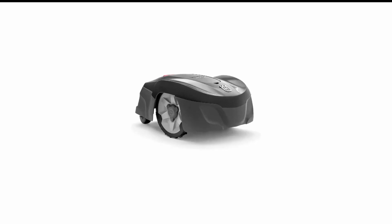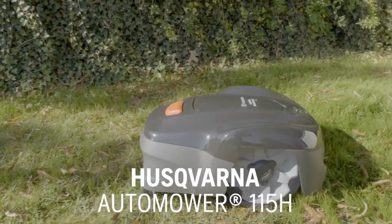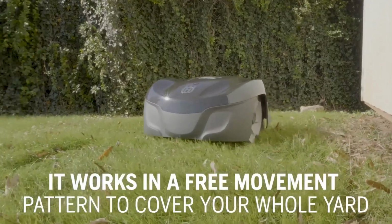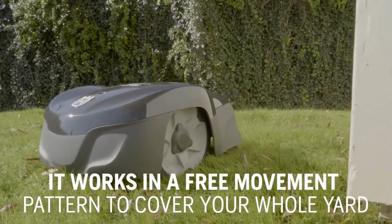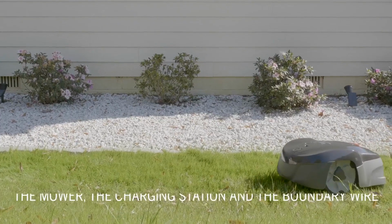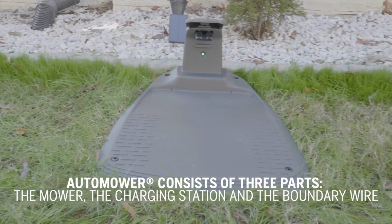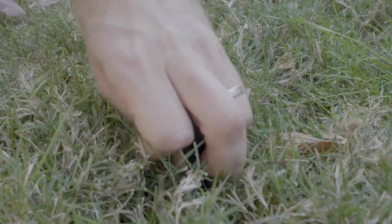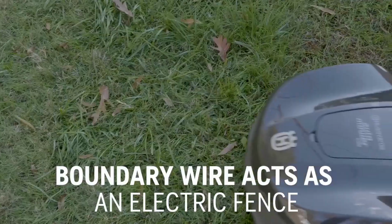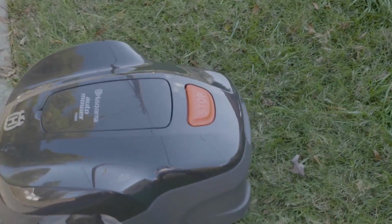Number 5 in my list is Husqvarna 115H Robotic Lawn Mower. The Husqvarna Automower 115H is designed to mow various grass types on lawns up to 0.4 acre. Its 18-volt 2-amp-hour lithium-ion battery is durable and provides 60 minutes of runtime per charge, taking only an hour to recharge. The cutting head can be manually adjusted between 2 inches and 3.6 inches. Suitable for warm season or cool season grasses. It can handle slopes with inclines of up to 17 degrees.